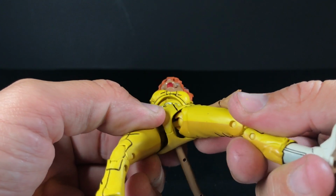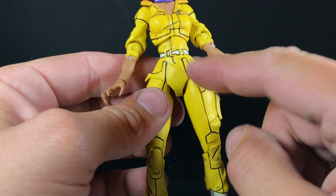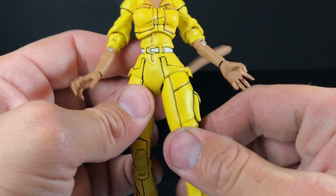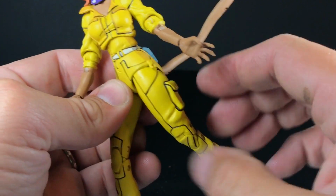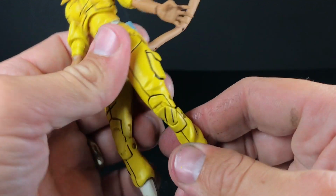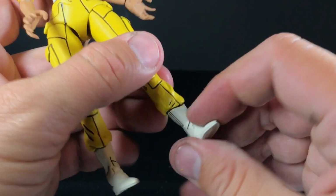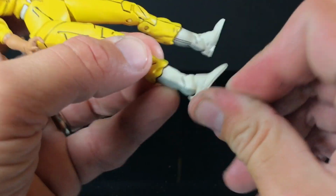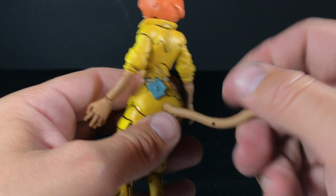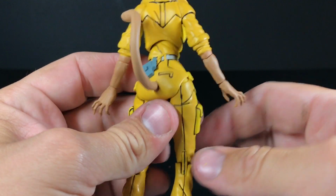She's got ball-jointed hips. You have a ball joint in there, so you can rotate the leg around that. Pretty nice. You have this vinyl covering around her pelvis, which stops your movement a little bit. And then there's an extra cut going across so you can get a double rotation. Her knee joints are double-jointed. Fine. And then the ankles here have a hinge and ankle rockers. All in all, it's okay. She's got the tail back here, and then you just have a metal wire in there so you can rotate her tail around.